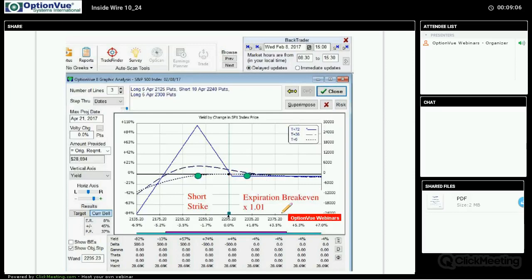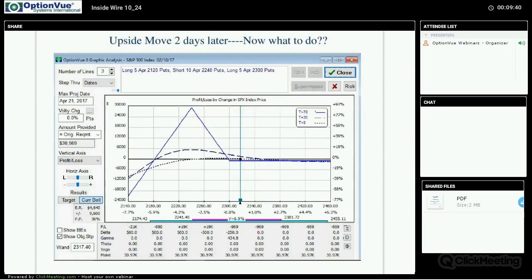So here we can see an example from February 8th. We put this thing on, and here we're down 4% on the expiration break even. But we go to that expiration break even right there, and we go 1% above it, or times 1.01. That puts us at our trigger right there. And on the downside, our trigger is right where that short strike is. So now we just let the market go and develop and theta kick in. And when one of these triggers gets hit, then we take action.